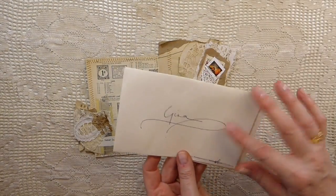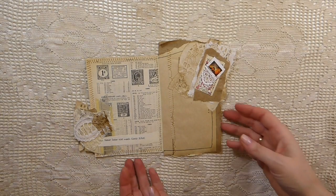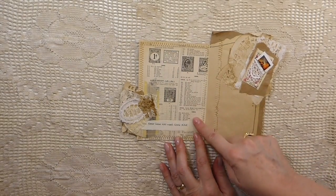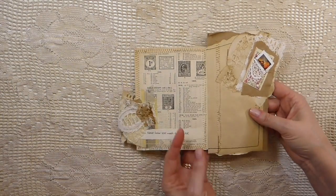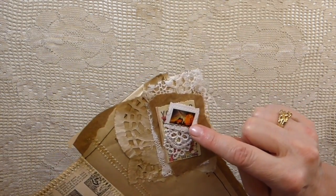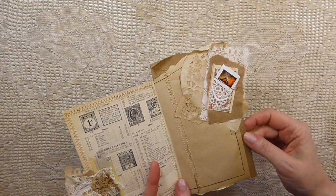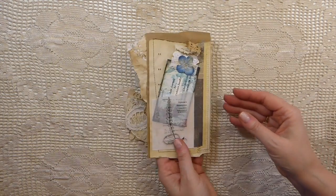And she did send me a nice little note to go with that. So thank you so much for that, Kathleen. And then inside here, again, you can see old book page and then bits of her beautiful lace collection. She must have an amazing lace collection. And then again, another Canadian stamp, which I absolutely love. Love it, love it, love it. And lots of layering there.